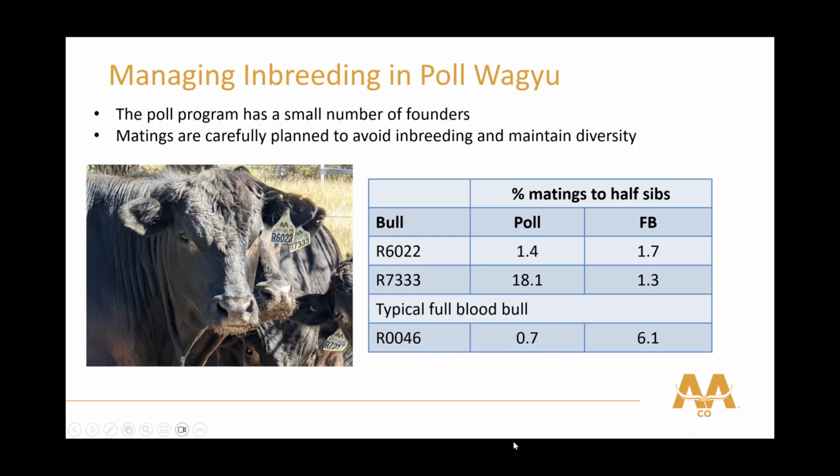So if we look at R7333, here's our PP bull. Remember that ideally we would like them all to be like him, with their horn status, but unfortunately when his sire is used quite heavily, it's difficult to use him in a multi-sire mating for those polled females because he's quite related to them, and that's what this statistic shows. This is pretending that the whole polled cohort born the same year as him is in a paddock to mate with, and we find that 18% of what would be in that paddock is his half sister or more related. So we can't just do a blanket mating of him or bulls like him to that polled herd.